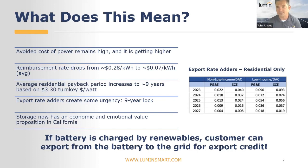And one really massive win that was prompted by CalSSA under this new NEM 3 structure is that for the first time, you can export kilowatt hours from a battery to the grid for grid export credit. Before, you weren't really supposed to do that, now you can. You just need to make sure that the kilowatt hours charging the battery come from renewables. This is a really important thing to hone in on, because it allows us to benefit from those power hours by properly operating an energy storage system. Next slide, Ricky.